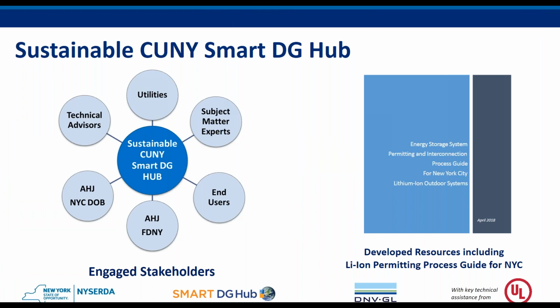Excellent. So the Smart DG Hub utilizes our familiar framework of connecting the right people to the table to get these discussions going. And of course, a lot of work went into getting that outdoor lithium ion guide published and distributed to all the stakeholders and industry personnel who need to use the resources to figure out how to move forward within the current landscape.